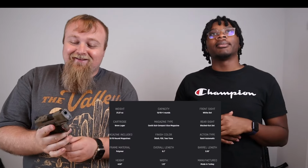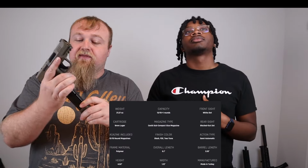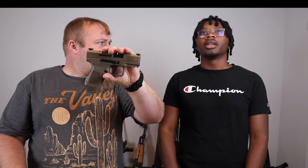All right, next up, Richard's favorite company. We're talking about Canik. This is the Canik Mete or Meta, depending on who you are and how you pronounce it. You better say Mete. I say Mete, but 15+1 capacity with this mag. Of course, it's not flush. It does come with another mag that is flush. How many does that hold? It holds 12. And then, of course, you get everything with Canik, little tools inside the box.